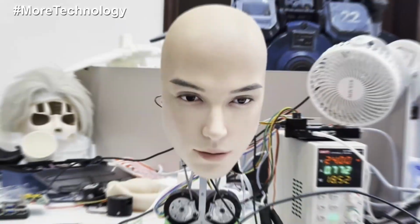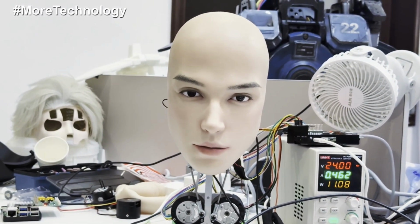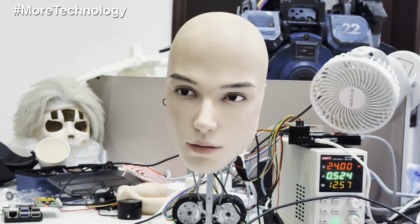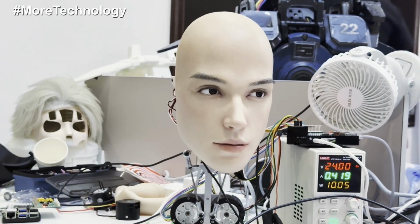A Chinese startup unveiled a humanoid robotic head capable of expressing emotions with impressive realism, blinking and looking like a human, promising to make interaction between people and machines much more natural.